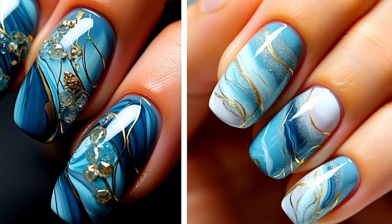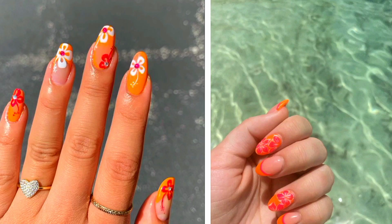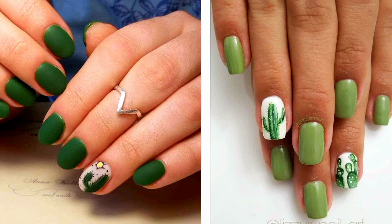Blue ombre nails resembling the ocean waves. Seashell nails with pearl embellishments. Hawaiian floral nails in vibrant tropical hues. Dessert-inspired nails with cactus and succulent designs.